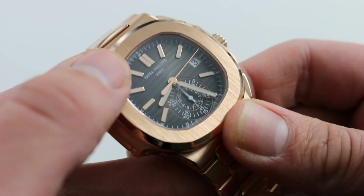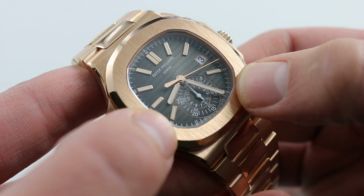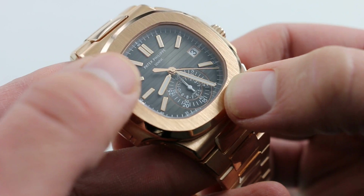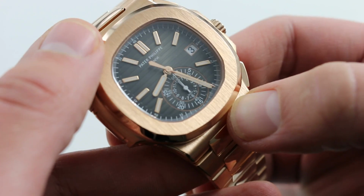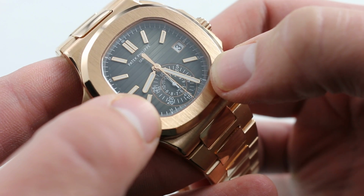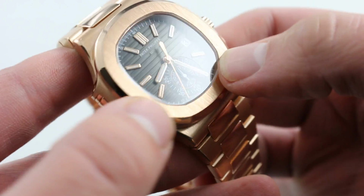There's also the beautiful gradient. Now this one has almost a black around the outermost circumference, around the seconds and minute track, and then it becomes more of an argent silver as it approaches the cannon pinion at center. And also, as this is a true sports reference, you can see that all of the indices as well as the baton hands at center are completely lumed, so you can see this one in low or no light.